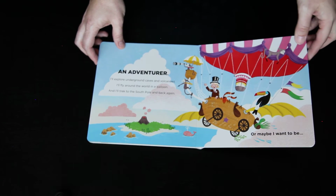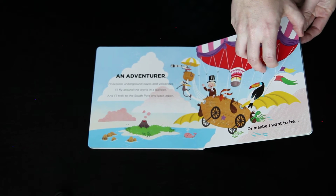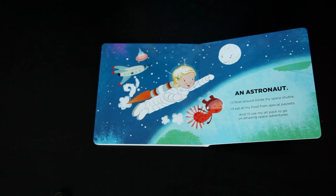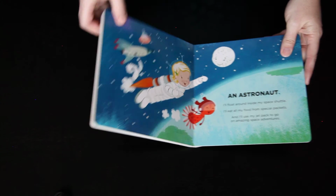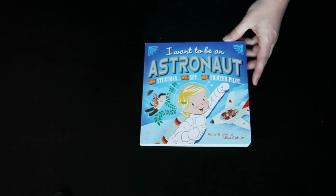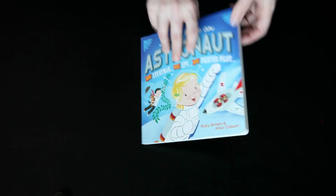So for me, it's really important to expose my daughter from the earliest age to the idea that she can be anything that she wants to be, and she's not being held back because she's a girl. And I think that's something really special that these two books do, in addition to just being beautiful books that are a joy to read. And they are only $8.99, so they're a pretty good value as well.